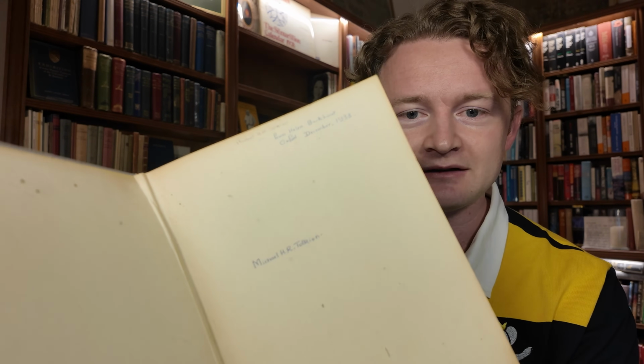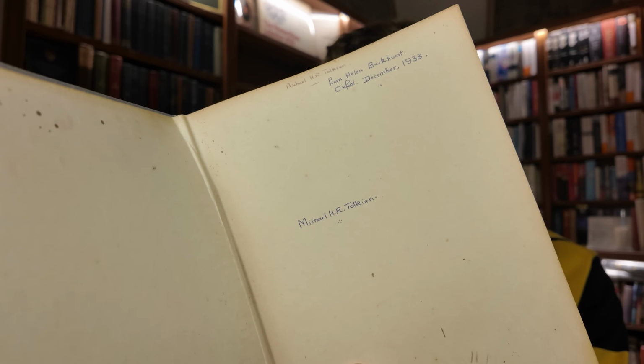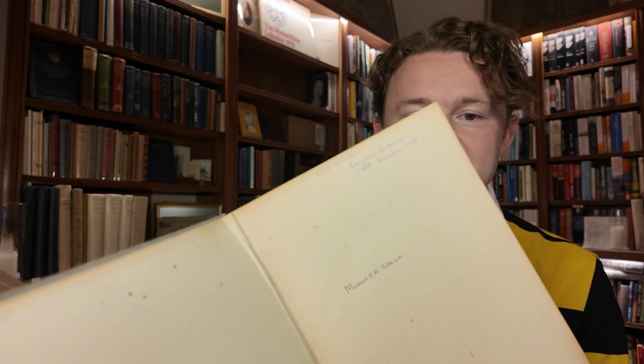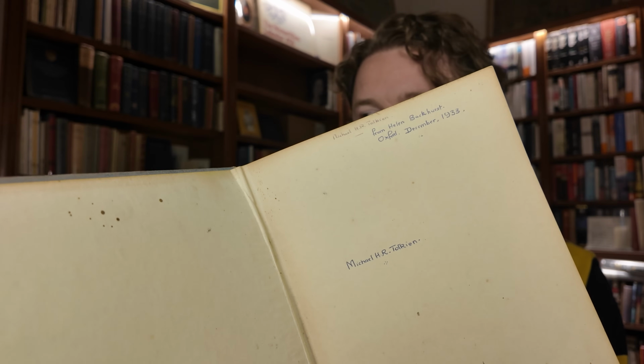We can see in the middle of the page there it says Michael H.R. Tolkien, and then we have a second inscription at the top of the page which says Michael H.R. Tolkien from Helen Buckhurst, Oxford, December 1933. So Michael H.R. Tolkien is J.R.R.'s and Edith's second son. He was born in 1920. So Christmas 1933, he'd have been, I guess, 13 years old.